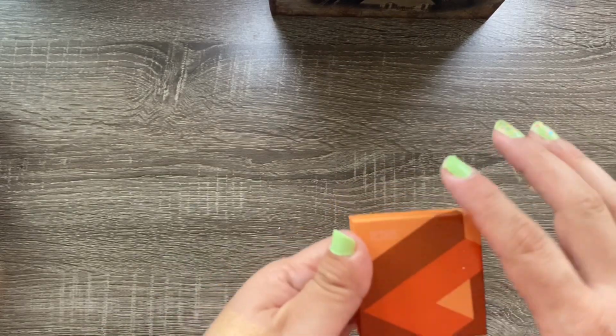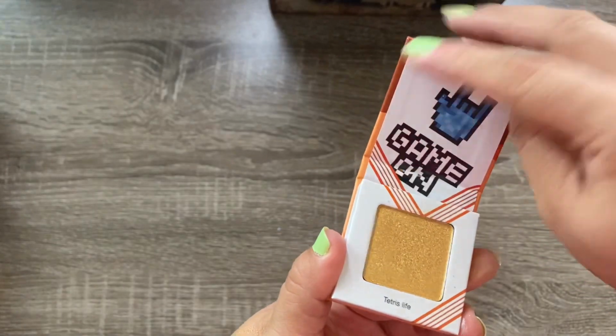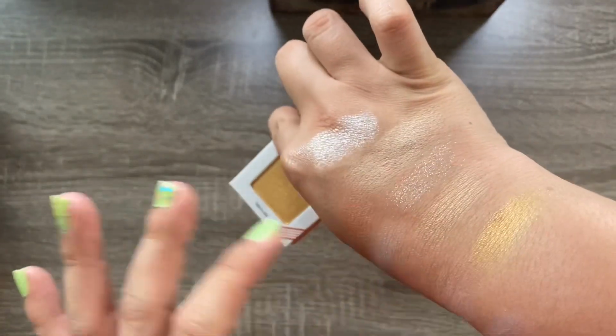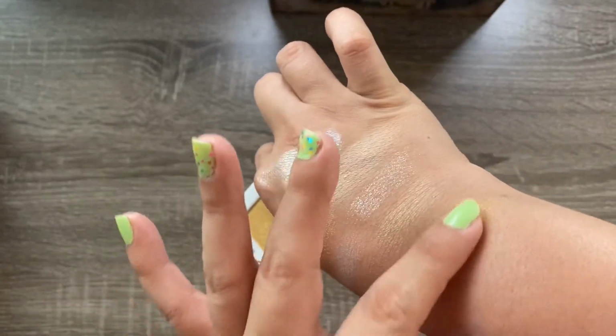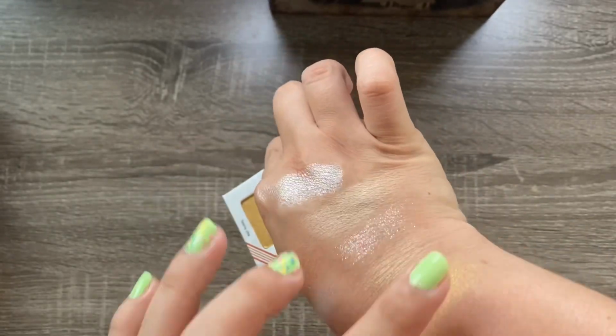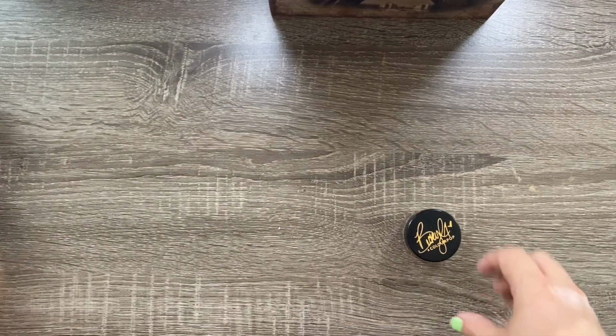Then we have this Tetris collection that Ipsy was selling, and the highlight is super golden. It kind of reminds me of the Fenty Trophy Wife, I think it's called, that everybody raves about. It's a little too gold for me, so I think I'm just going to pass it along.